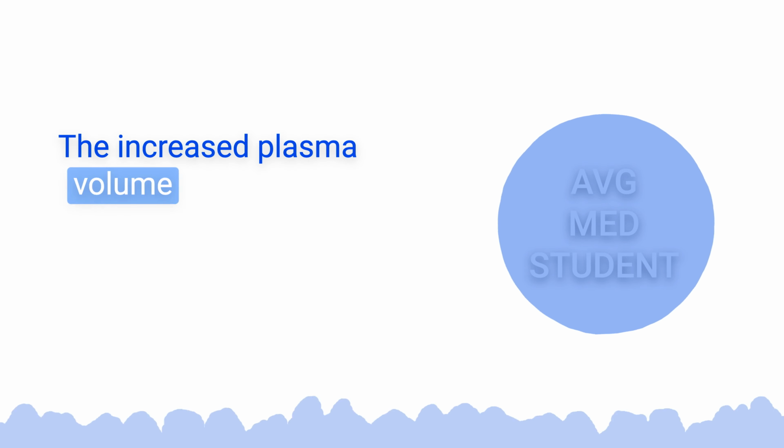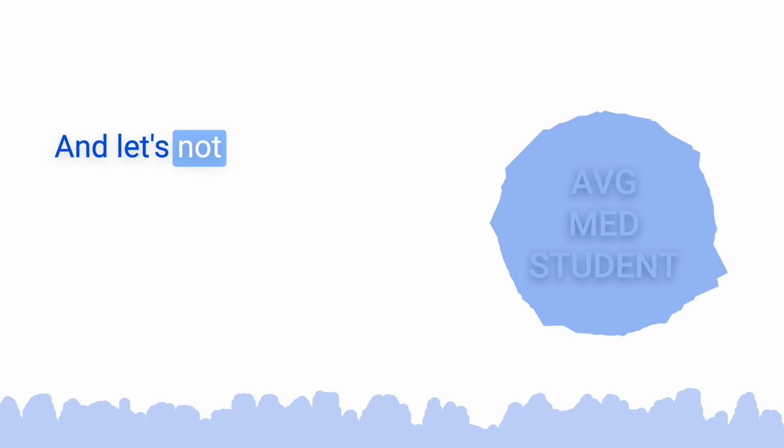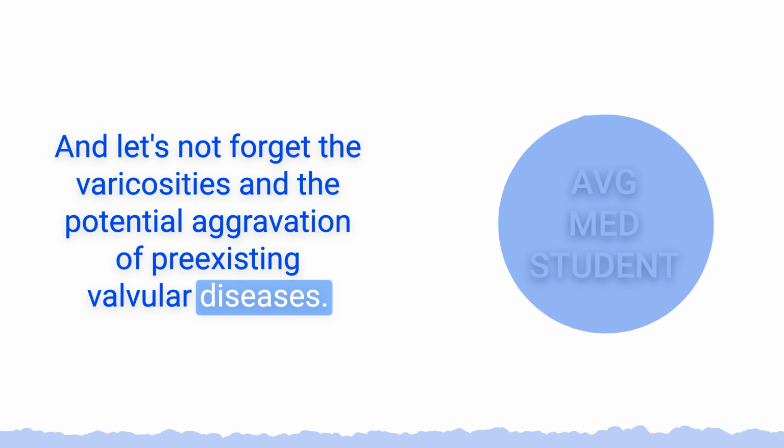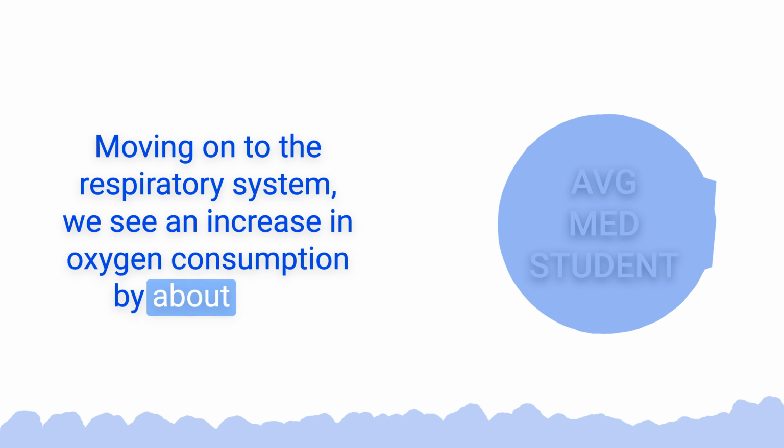The increased plasma volume also causes edema in the lower limbs due to decreased oncotic pressure. And let's not forget the varicosities and the potential aggravation of pre-existing valvular diseases. Moving on to the respiratory system, we see an increase in oxygen consumption by about 20%.